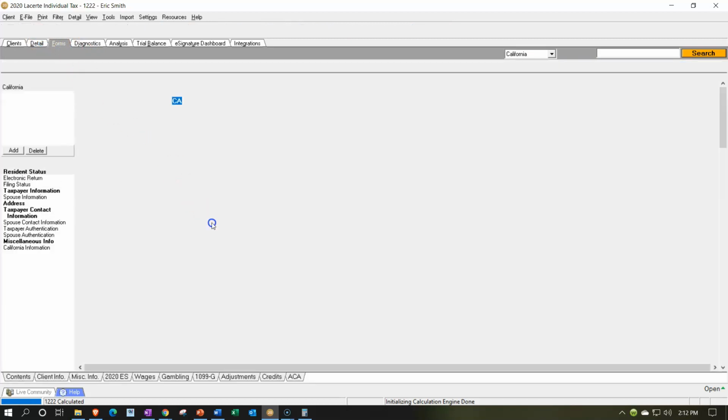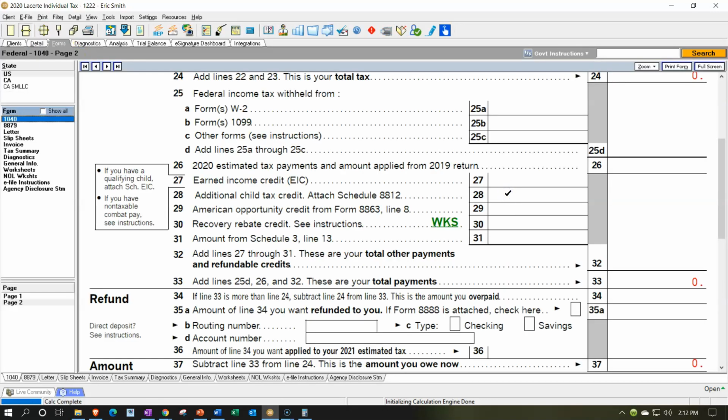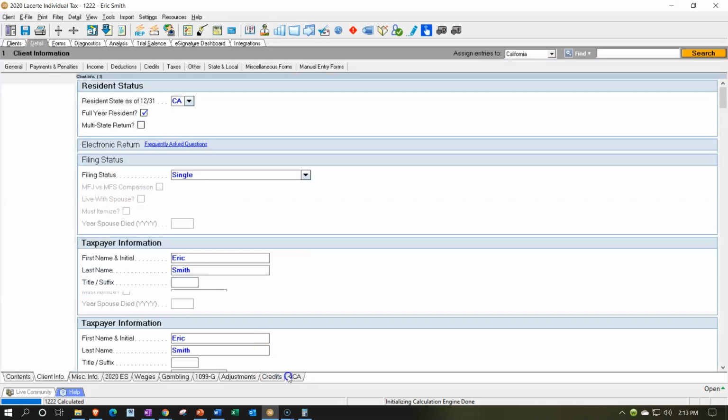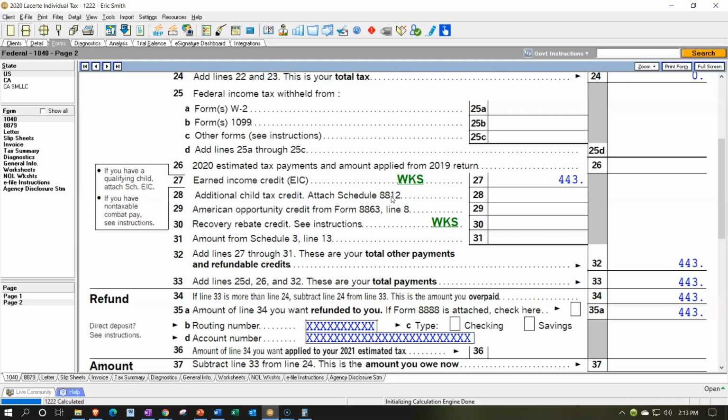So let's go back on over and let's add that back in. So I'm going to say, okay, we're not claimed as a dependent, and that means that you would think that this would then populate back in place here. Okay, so now what if we had a qualifying child that was going to be added in? Also just note, if I received the correct amount of the economic impact payment for this software, then you wouldn't need to do anything for the data input. We would basically say, okay, let's go to the input. I'm just going to delete this, not put a 0 or anything, and that's the default position for this software because the assumption is that you got the correct amount of the economic impact payment.